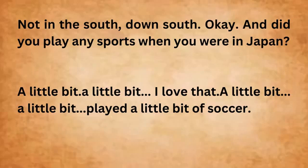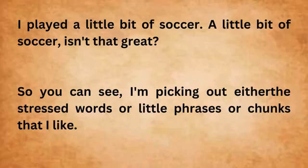A little bit. I love that. A little bit. I played a little bit of soccer. A little bit of soccer, isn't that great?